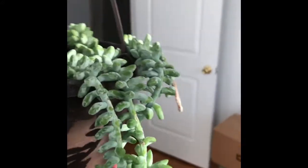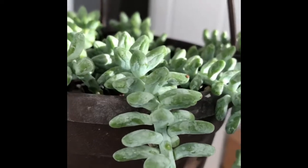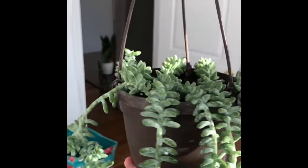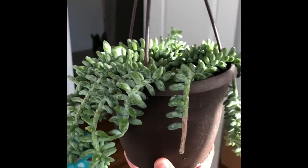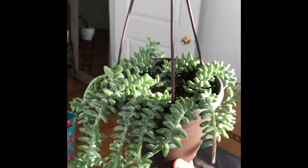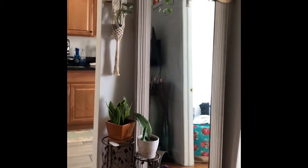And I just water him when he's looking wrinkly. Like, he actually needs to be watered right now. You can see how wrinkly he is. And yeah, I could just use tap water for him. He doesn't need anything from me. I just give him a lot of light and just water him when he gets wrinkled, and he just loves life.